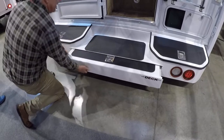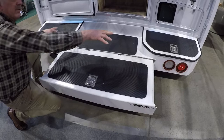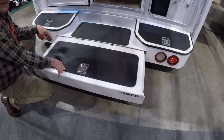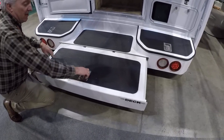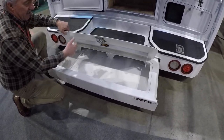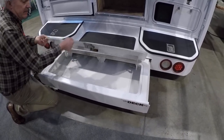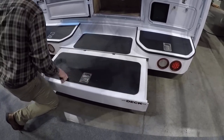Oh, that's nice. Oh, there you go. Okay, and it's got a little garage on it too. Those aren't dry storage? No, so if you think you're going to keep your stuff dry, you're going to have a pretty surprise in here. But they all open. You just lift up and drop it down. Is it solid enough to stand on? Yes. That's what it's made for.